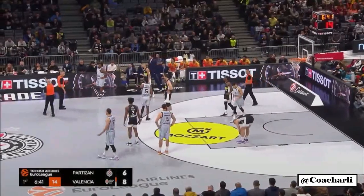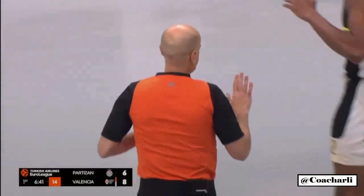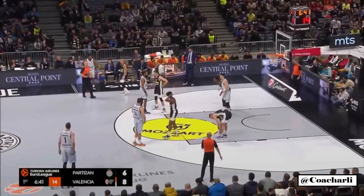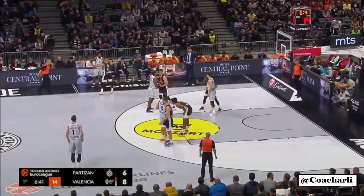Alex Mumbru. Coached Bilbao Basket for a couple of seasons, 4 years. It's his first year as the head coach of Valencia, his first year in the Euroleague. What an occasion this is for the Barcelona native.